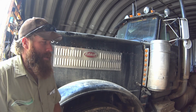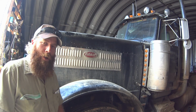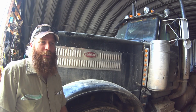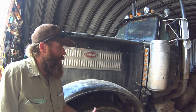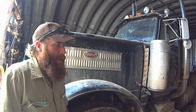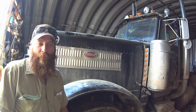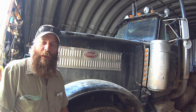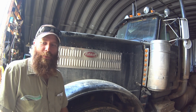What happened to this one is a couple months ago we were up on a run and started developing an oil pressure problem. Found out it was leaking out of the accessory drive. The accessory drive is pretty much where the air compressor is bolted on, and I'll show you that in a second when I pop the hood. It's a really expensive repair, and it's sandwiched in between a couple other parts on the engine. So basically my buddy says, let's give it a crack, see what we can do with it, because the Cat house is going to be uber expensive.